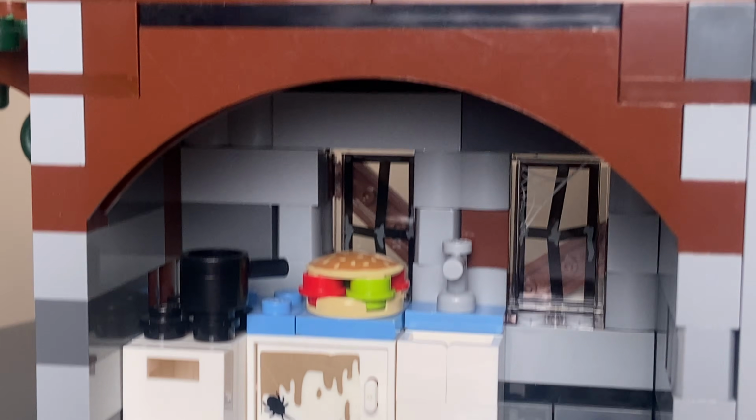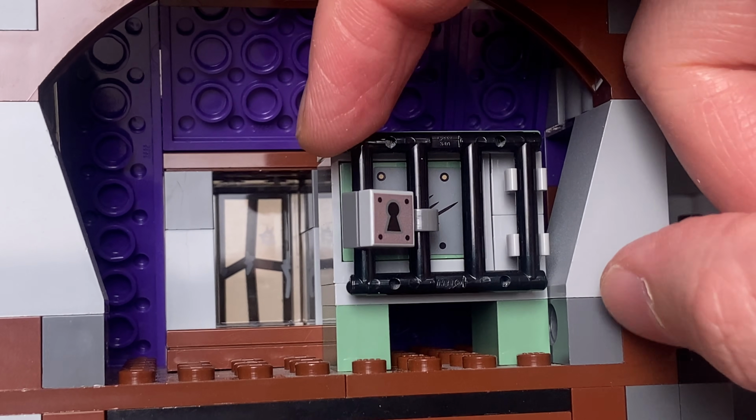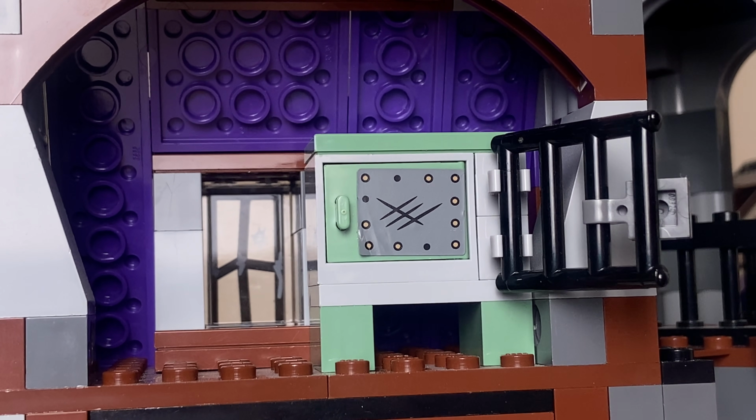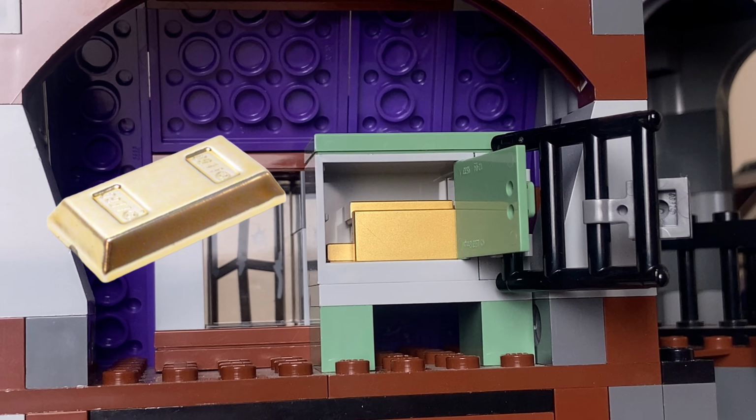Anyway, looking up, we find a well-protected safe with a printed lock, and this is where we'd use the key we found earlier. That's the last sticker of the set, and inside we find some gold bars, the most unique treasure so far. It's also interesting that they used regular 1x2 tiles instead of the ingots, which already existed at this point.